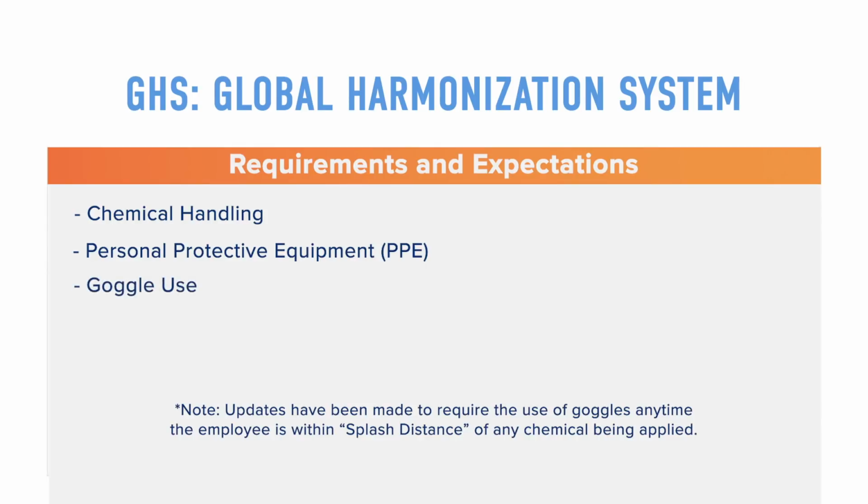One major update for this year is when goggles are required. Due to an increase in eye injury from chemical exposure, employees are now required to wear goggles anytime they are within splash distance of chemicals being used. This includes working in areas where an additional team member may be foaming or using a pump sprayer. In the use of high caustics or chemical dispensing, a face shield and wet sleeves shall also be required. Refer to the Safety Handbook for expectations.